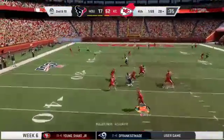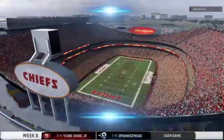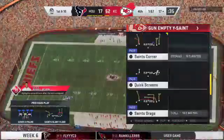To throw once more on second and 10. Wilson. Oh, there's that man again. It's complete. And we are inside of 2 minutes left in this lopsided affair.